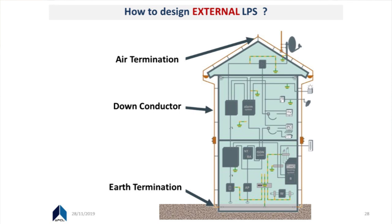The external LPS comprises 3 main parts: air termination, down conductor, and earth termination. Okay, this is the third outcome of your lecture today. You have to keep this in mind.